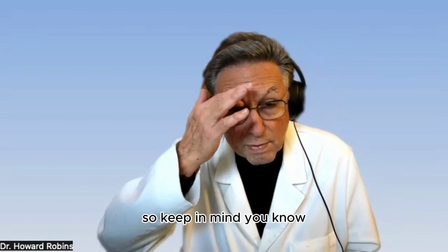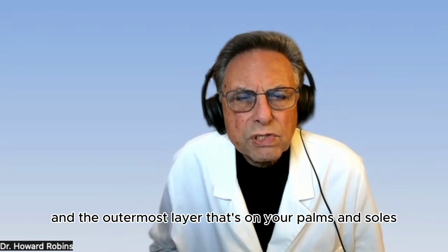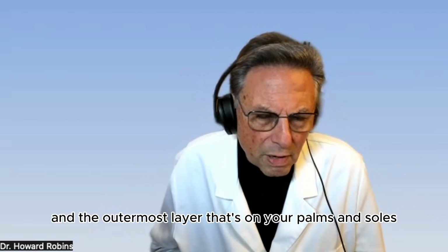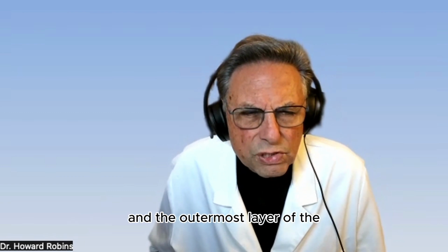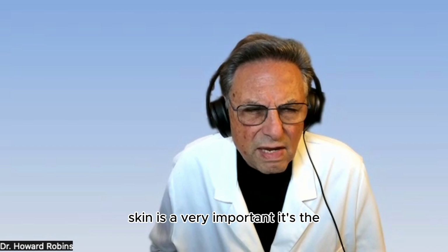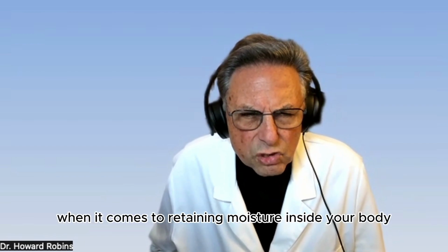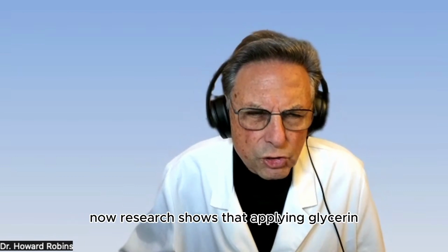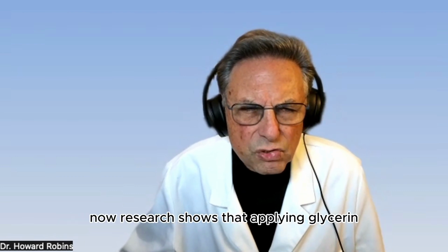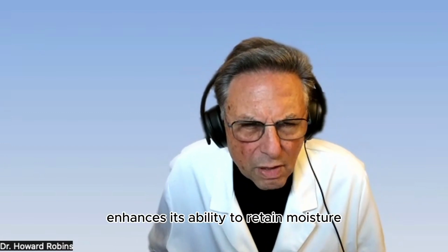So keep in mind, skin generally has 5 layers on your palms and soles, and 4 layers for the rest of your body. And the outermost layer of the skin is very important. It's the vital layer of your skin when it comes to retaining moisture inside your body. Now, research shows that applying glycerin to the outer layer enhances its ability to retain moisture.